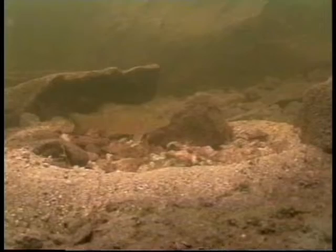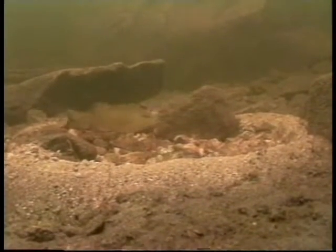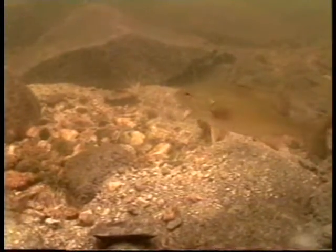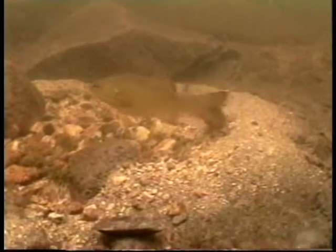The end result will be a circular depression 2 or 3 feet in diameter and 2 to 4 inches deep. This process may be repeated several times in other locations before the male is satisfied with his handiwork.